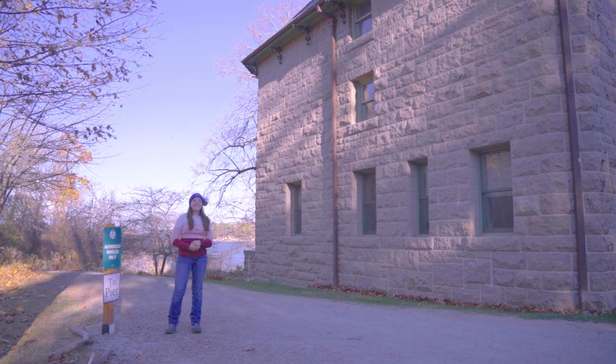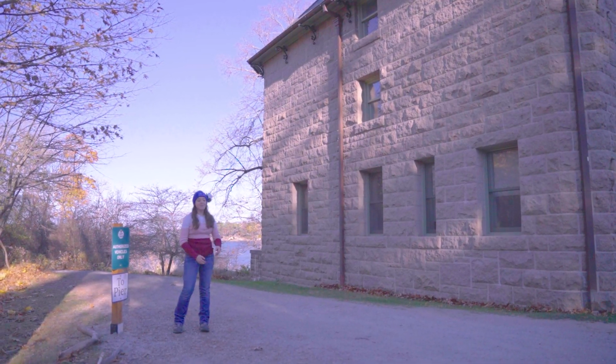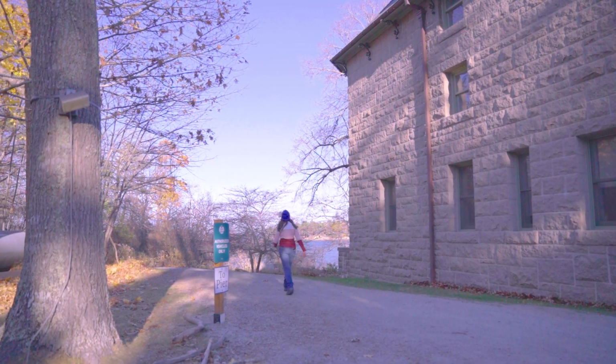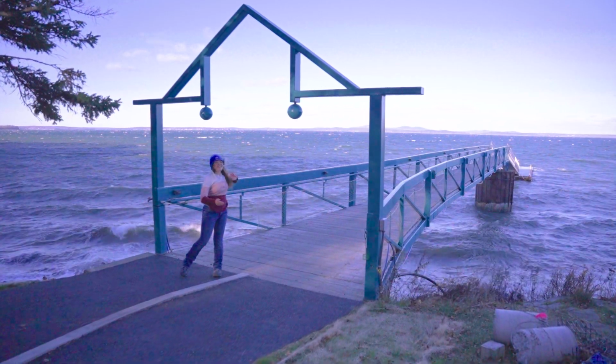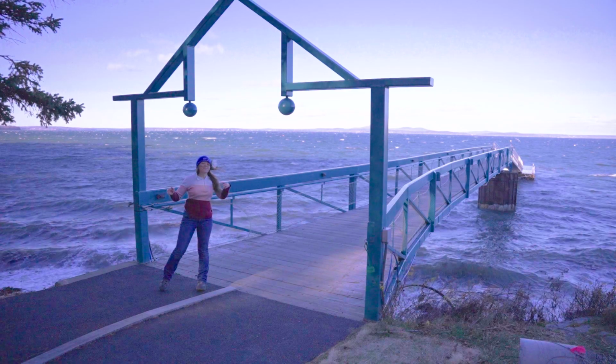All right, so now we're going to head down to one of the most beautiful parts of campus, the pier and dock. So we'll head down this pathway here. So it's a very windy day down here at the pier. We're not going to go all the way out to the dock, but I wanted to point out this place is a really nice spot.